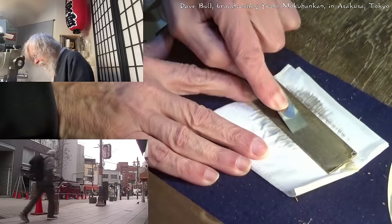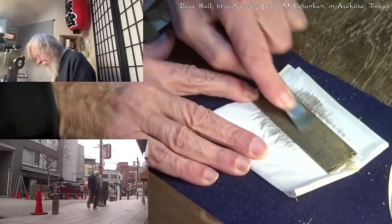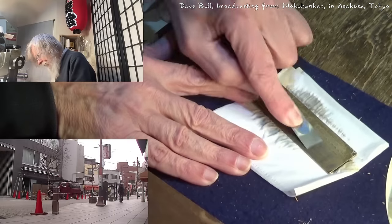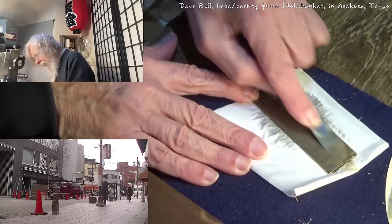The chisel here, this is not broken or chipped in any way, simply the edge is a little dulled. So we didn't need to go to the rough stone. This is a 1000 grit stone.